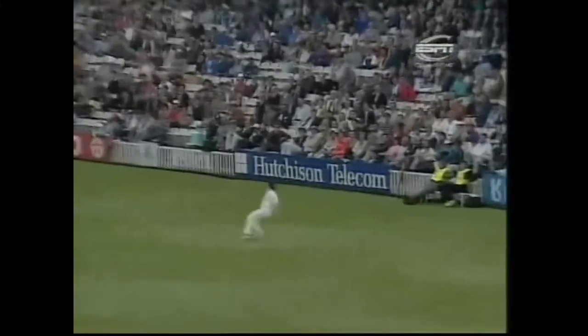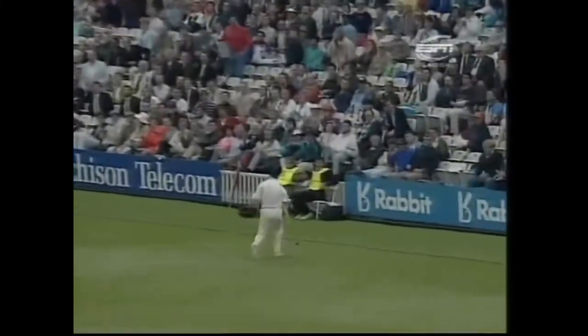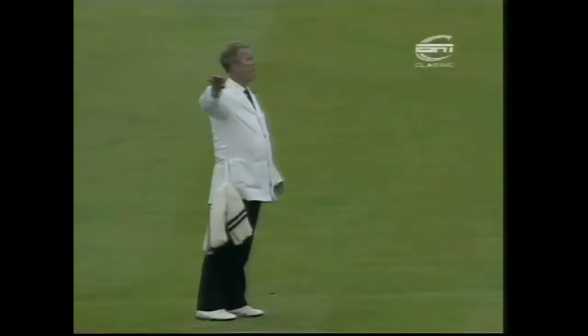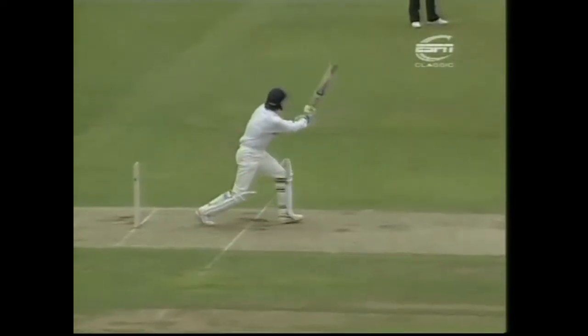Could be out. It is not. It's 4. The chance there would have been very difficult. It's a dark, dank afternoon. But the fielder himself will be disappointed.